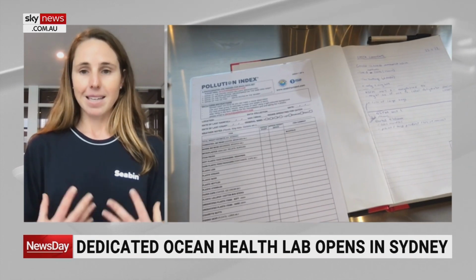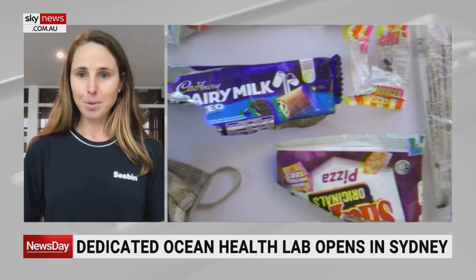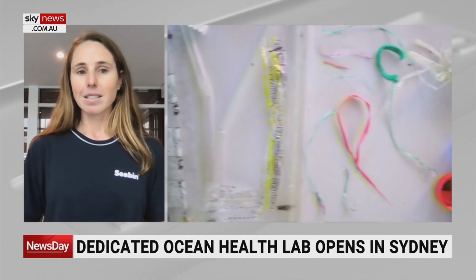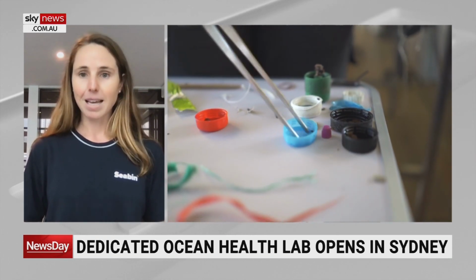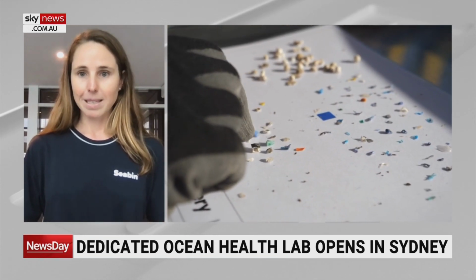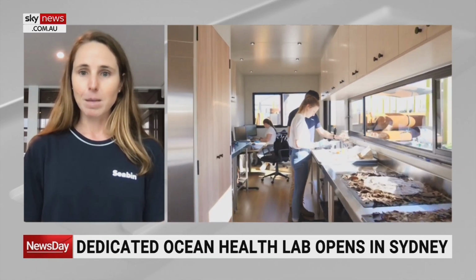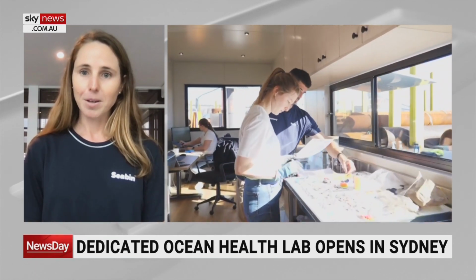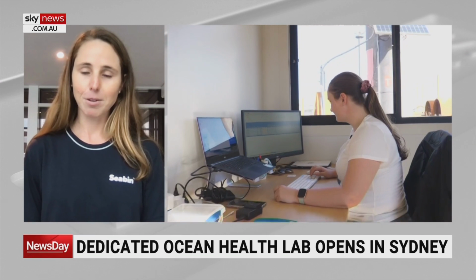We are addressing the problem through doing subsamples of the catches, and this allows us to understand that we can find up to 2,000, 3,000 pieces of microplastics in one Seabin catch, which covers 24 hours. So this gives an idea of how many microplastics we see in the Sydney Harbour. It's only a subsample. It means that there are thousands and thousands and thousands of microplastics floating around the harbour.